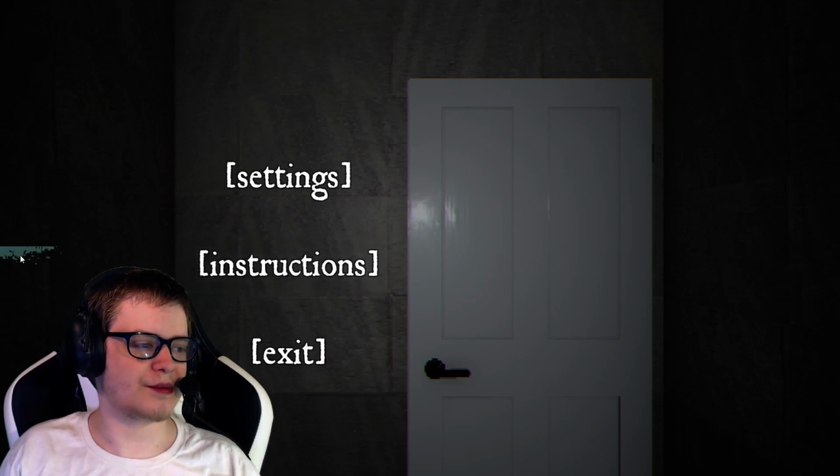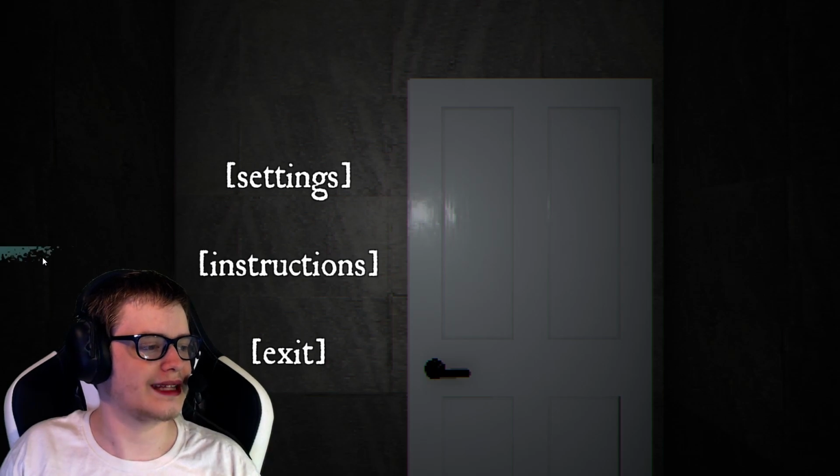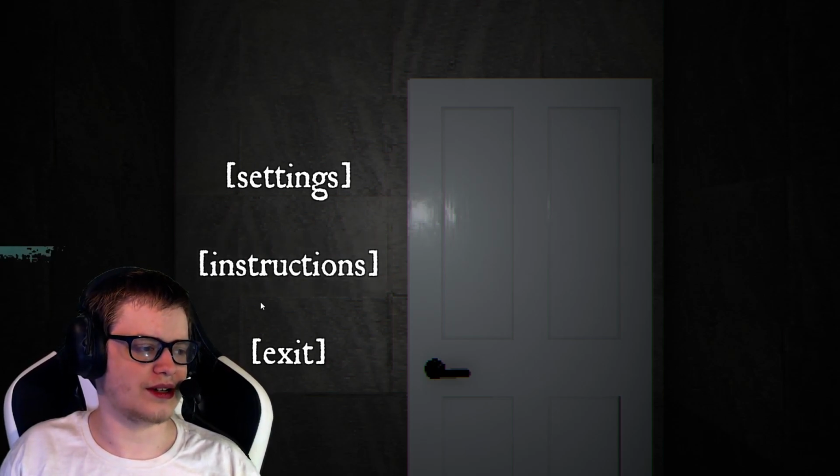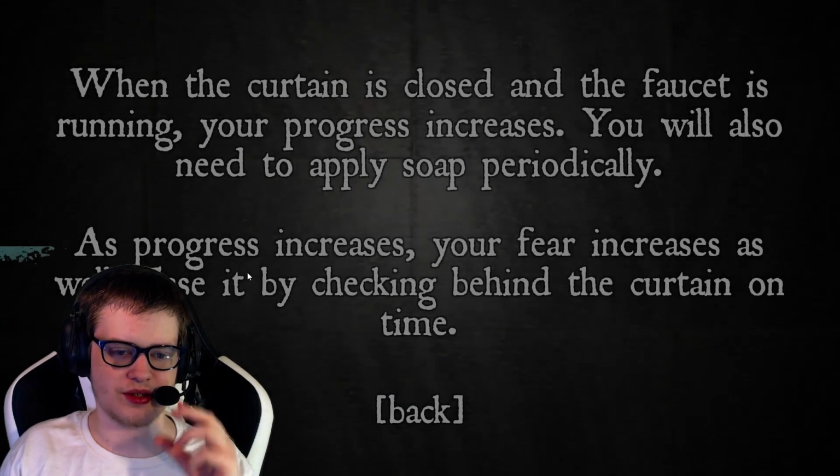Also, sorry for the top corner here of the green screen. I don't know what's going on. What the heck? I tried fixing it. Hopefully that goes away. Anyways, instructions.